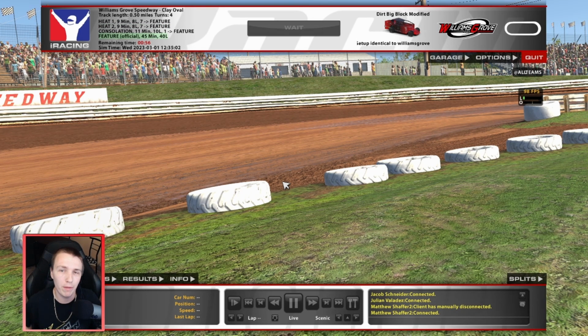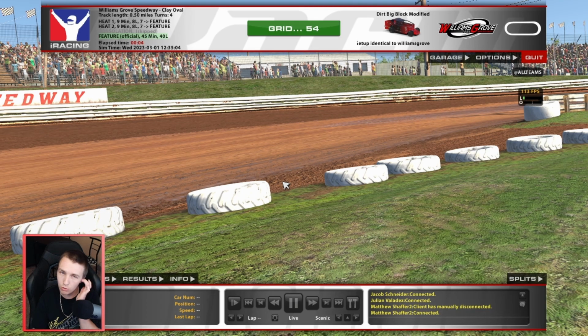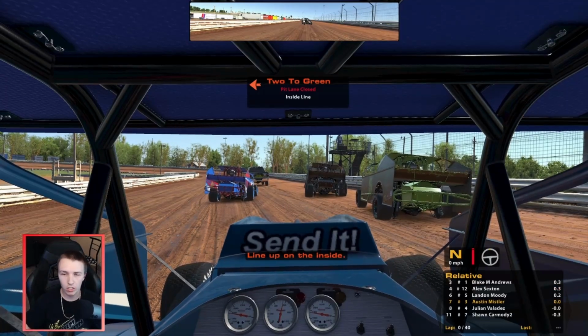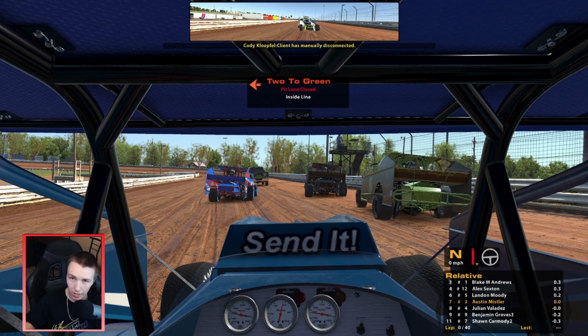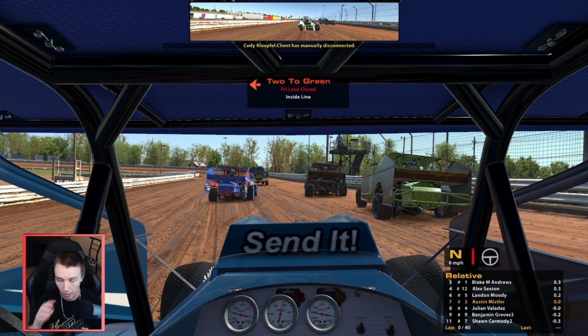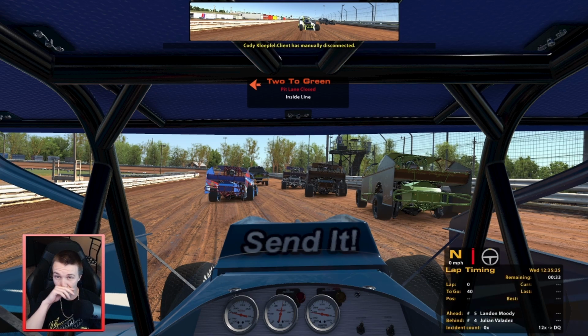40 lap main. That is a longer main than I'm used to, but we'll get used to it. But hopefully we don't have too many cautions here. Hopefully it's a pretty clean, fun race. I know this 4 car to my outside is going to be fast and probably pissed off. That guy that left was not in front of us, so it's not going to benefit us at all. But we will see what happens here in this race. Hopefully it gets a pretty clean one.